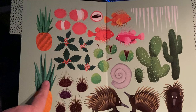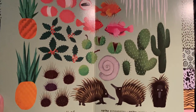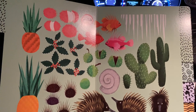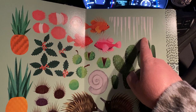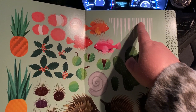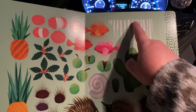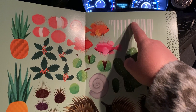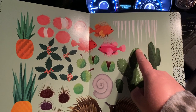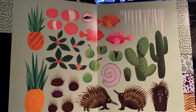So, we have some spiky pineapples. Next time you get a big pineapple, you touch the outside, it's really spiky. And we have some spiky icicles, which we see in the wintertime. That's made out of water that freezes. When it's melting, it makes this long piece of ice, and then it freezes while it's making that long piece of ice. And you can usually see those coming down off of a roof.